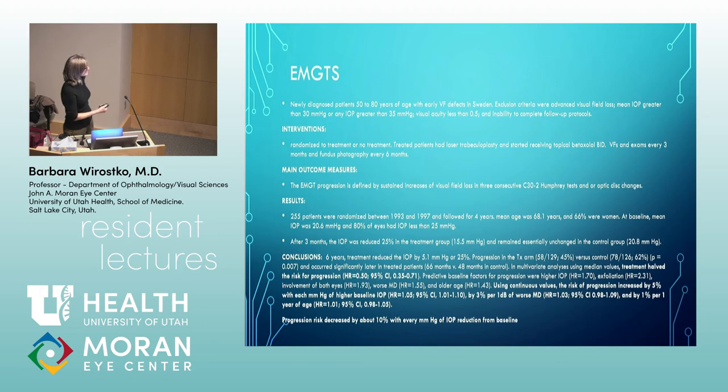They were followed for 4 years, although this says 6 years. Mean age was just under 70. 66% were women. At baseline, the mean IOP was 20. That's not very high, right? 80% of eyes had IOP less than 25. So again, not very high IOP. They lowered IOP by 25%, a little bit more aggressively. And what was interesting, I thought, is that even the patients that were not treated, their IOP was still about the same. So you didn't have these huge swings, but again, they weren't measuring numerous times during the day, but there weren't any obvious large increases in IOP. But they did lower the IOP to 15 in the treatment arm.